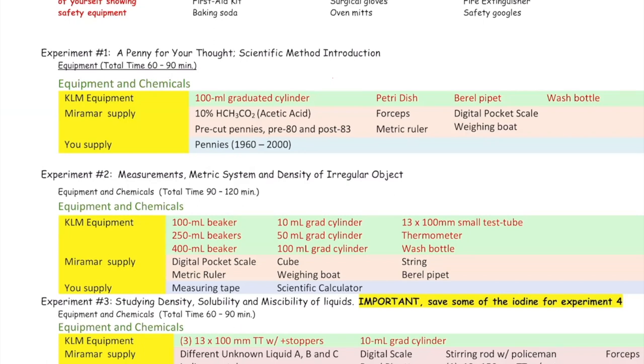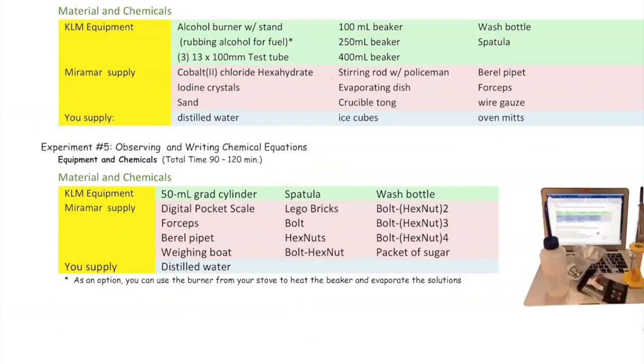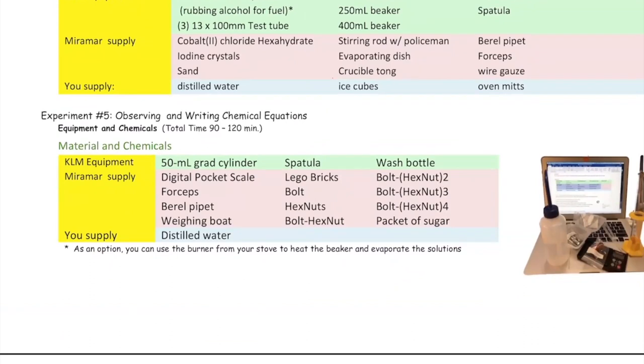So here you can see the breakdown per experiment, what you need from KLM, what you get from Miramar, and what you have to supply, okay? When you use water, because we can't give you water, try and get distilled water. The reason you can't use drinking water is because there's chemicals in there. They put maybe chlorine or something, and that's going to interfere with your results. You can go to the grocery stores and they'll sell you distilled water, like when you iron, if you have a steam iron, they want distilled water. You don't want any chemicals in there that might corrode the steam surface. Okay, so get distilled water. Usually you can get away with a quart, but I think they only sell it by a gallon. So get that, and that'll be good.